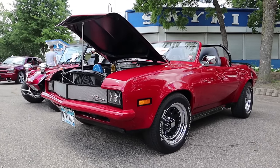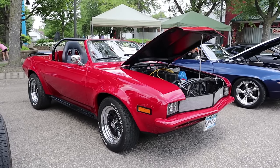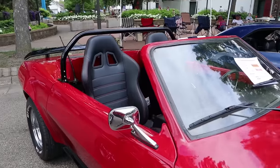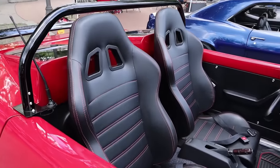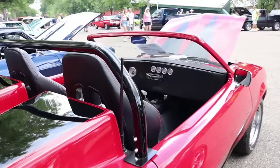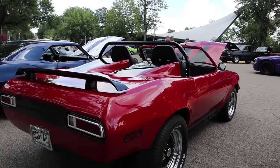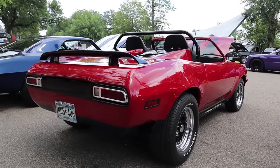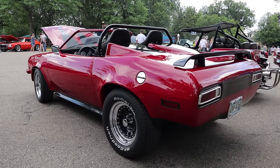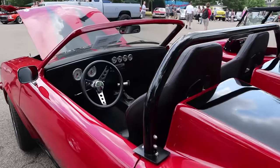'72 Ford Pinto Custom. I think I've seen this one before. Look at this thing. All custom work, of course. Pintos did not look like this. That's what I love about this show. You see stuff at the show that you just don't see anywhere else.